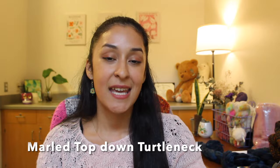Next up, I have my marled top-down turtleneck. This is the yarn from Michael's, a big box yarn store, by Karen Cakes. And this work in progress also had to go on timeout because the sleeve instructions were killing me. It wasn't making any sense. I had to do the sleeve, rip it out, do the sleeve, rip it out. I want to say 3 or 4 times. So I finally gave up. I made my own instructions.